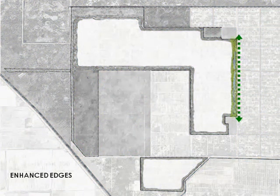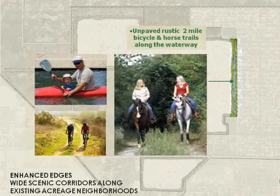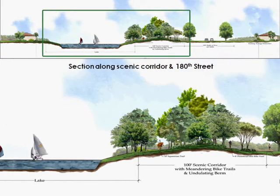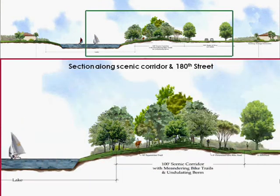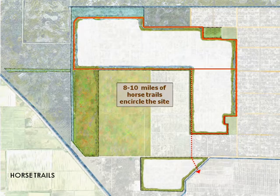The existing edge along 180th Avenue will be enhanced with a 300 feet scenic corridor to respect the privacy of the present neighbours. The area will include waterways and greenways with rustic bicycle paths and horse trails. A section across the greenway and waterway buffer along 180th Street indicates the large width of the scenic corridor proposed. Over 8 miles of horse trails encircle the site with possible extensions with trails generated by neighbouring future villages, giving residents and neighbours the opportunity to pursue equestrian activities and enjoy the rural ambience.